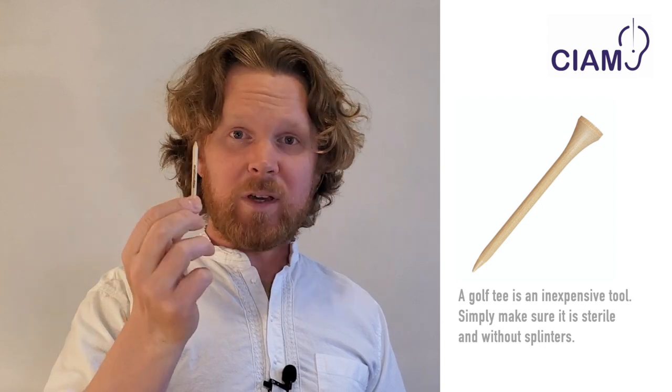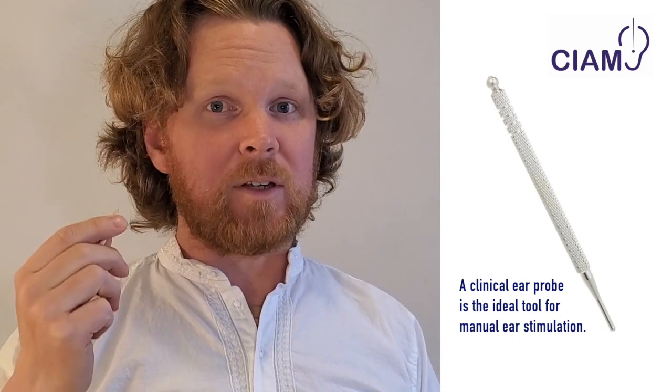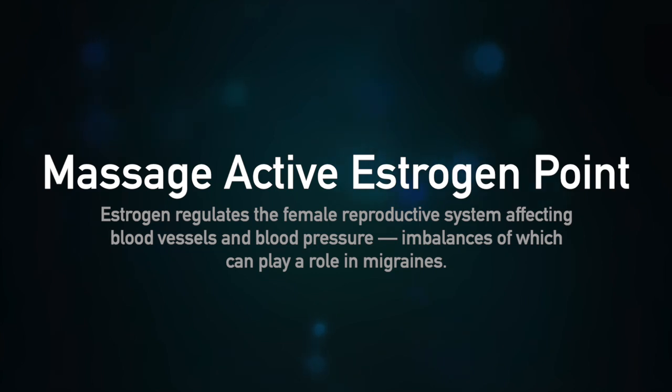Grab yourself something like a golf tee, something that's pointy, not sharp. We don't want to break the skin. And remember, you don't have to dig in, you don't have to put a lot of pressure in order to find that point. Okay, let's get into it. The first one that we're going to look for is the estrogen point. Now, of course, on me, the estrogen point doesn't exist, and in fact, it will be instead the testosterone point. It's in the same location though.